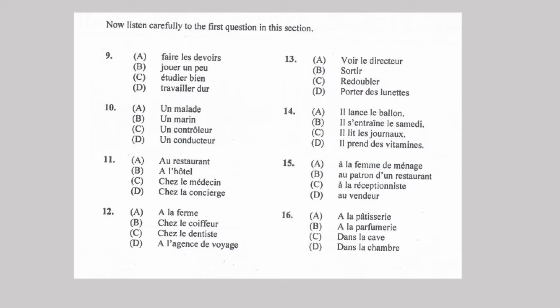Question number 16. Je voudrais une part de gâteau, s'il vous plaît. Où se trouve cette personne?